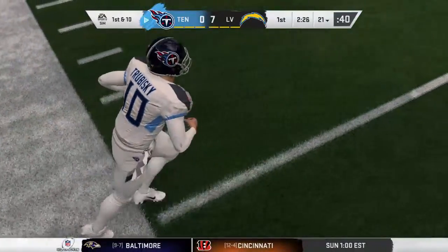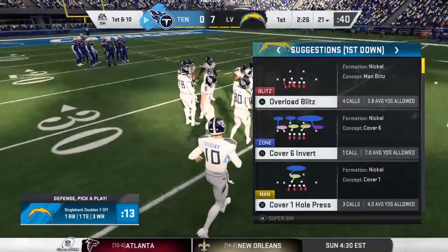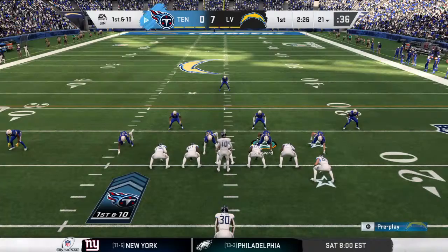The Titan offense now working their way back onto the field. They're forced to play catch-up early in this division round game as they search for a seat in the AFC Championship round.